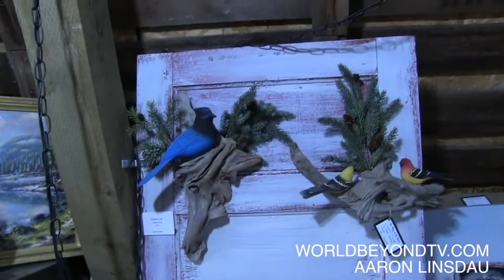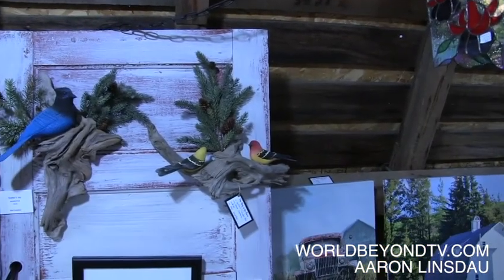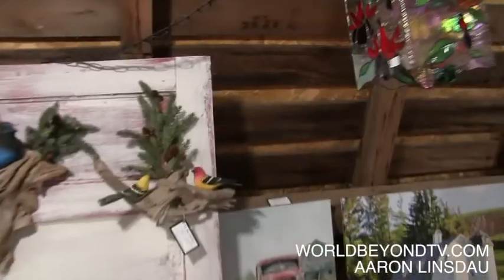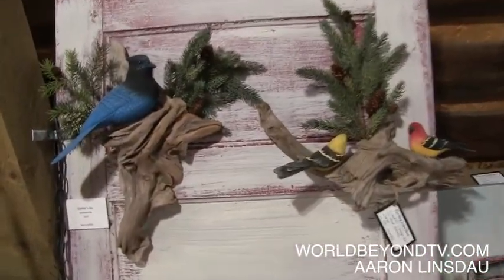Oof, again, white balance is horrible. These are all LED lights, hang on. Okay, so they've got LED lights on the third floor. Got to work on that color consistency, but now you can see the color behind me. This is pretty neat stuff. Check that out.